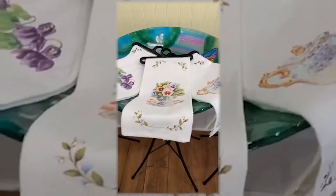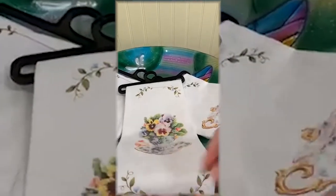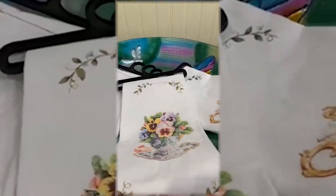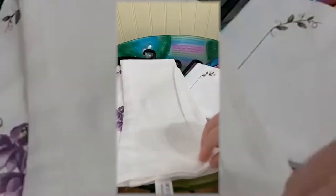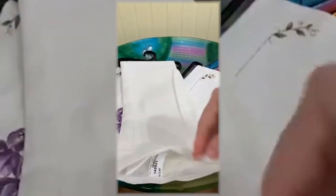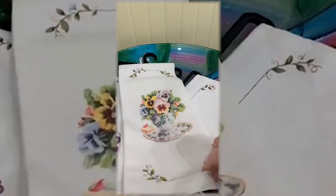These are the old timey actual, I feel so soft. I want to say cheesecloth and I know that's not the right word for that. Really, really awesomely feeling. Makes you remember making bread in your grandma's house. Fabric.